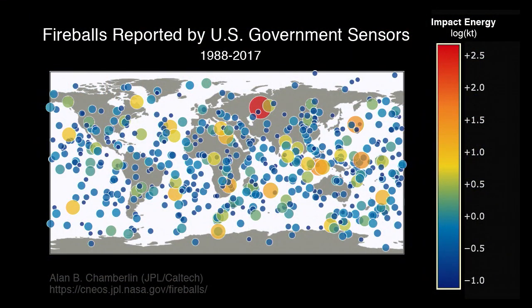NASA takes planetary defense and the hunt for asteroids and comets very seriously. NASA-funded projects account for over 90% of worldwide efforts to find, track, and characterize near-Earth objects that get too close for comfort. Tiny asteroids hit our atmosphere all the time, producing meteors or fireballs. This chart shows the hundreds of significant fireballs detected by U.S. government sensors from 1988 until now.